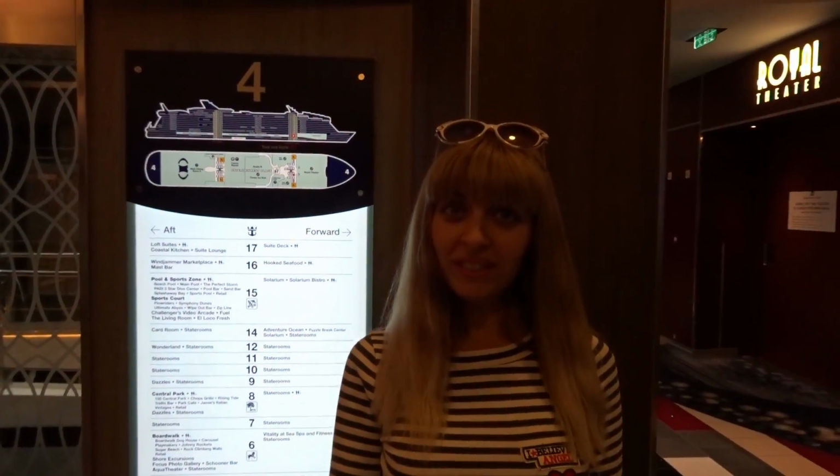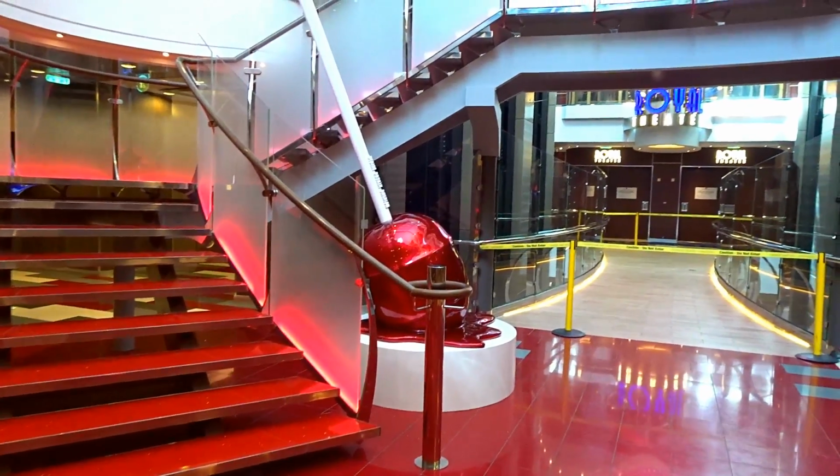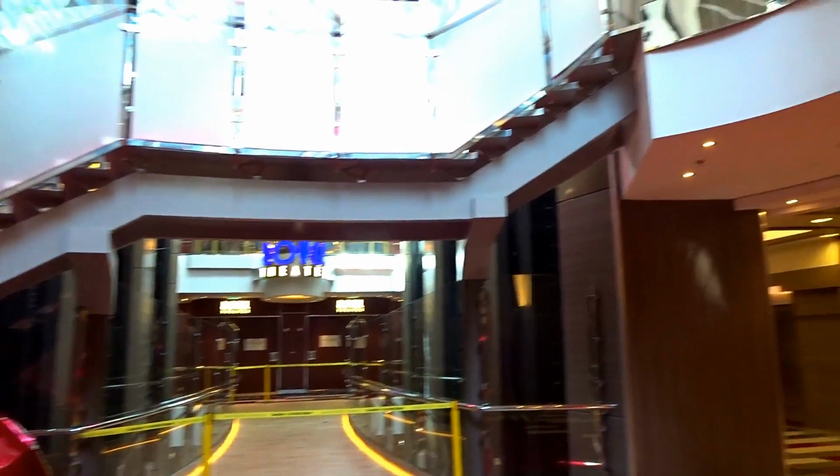We are on deck number 3, where there is pretty much nothing interesting, except there is a conference center right behind me, and pretty much that's it. So all the fun we have is upstairs. And we are on deck number 4, which is called Entertainment Place, and we have the Royal Theatre here. A little bit of the view of deck 4. Stairs upstairs, Royal Theatre.